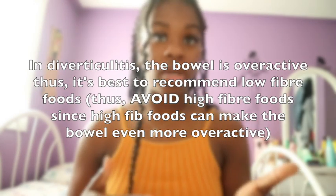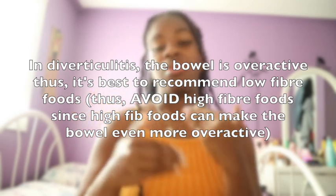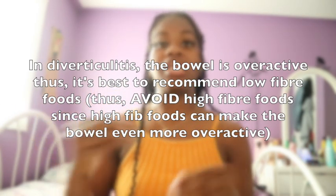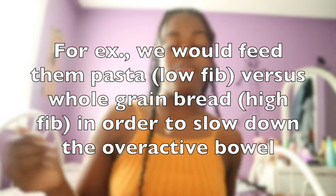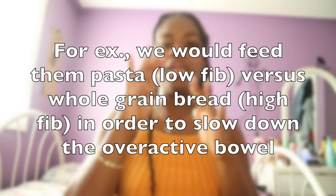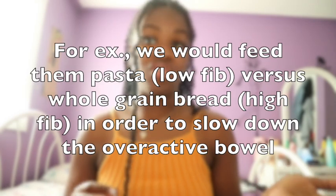So in that case, you want to give the bowel a break because it's so overactive. We would actually avoid high fiber foods, which is odd because usually you want to recommend those. But because the bowel is so overactive, the high fiber food will make it even more overactive. So we're trying to avoid the high fiber food. We want to give them junk food so that the bowel can be more constipated, for lack of a better term, because it's so overactive. So we want to slow down the bowel movements by avoiding the high fiber food and recommending junk food in this case, because we want to slow down the diarrhea at the end of the day. Or we could also just make them NPO, right?